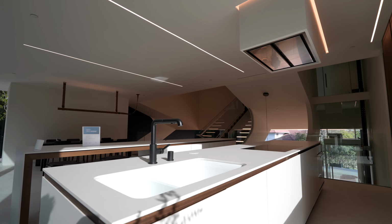You've got more seating sections here on my right at this wooden paneled countertop. Overlook your outdoor seating, overlook your private pool. We'll see that space in a bit. Also, over here you've got your paneled fridge and freezer.